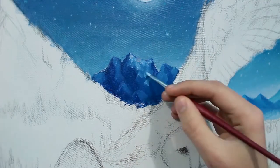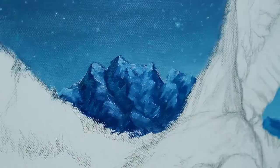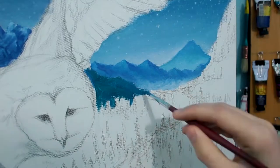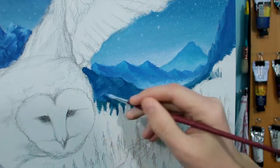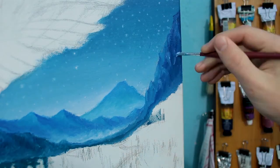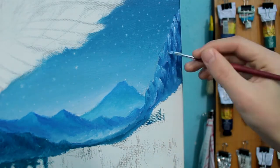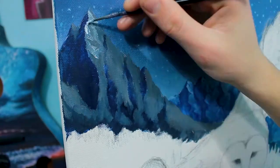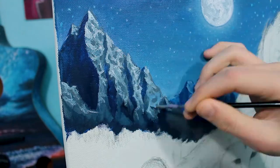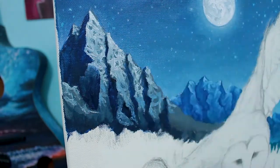As further in the distance the mountains were, I had to make them with more like one color and almost merging with the night sky, and as closer as they get I used more vivid palette and started adding more details till the snowy peaks could be seen better and better, reflecting the moonlight and making it look like it's their own.